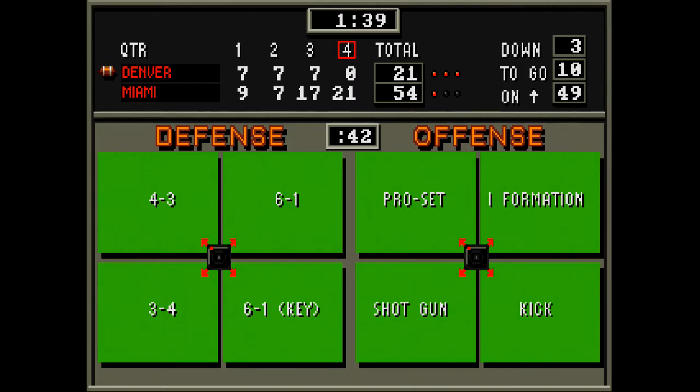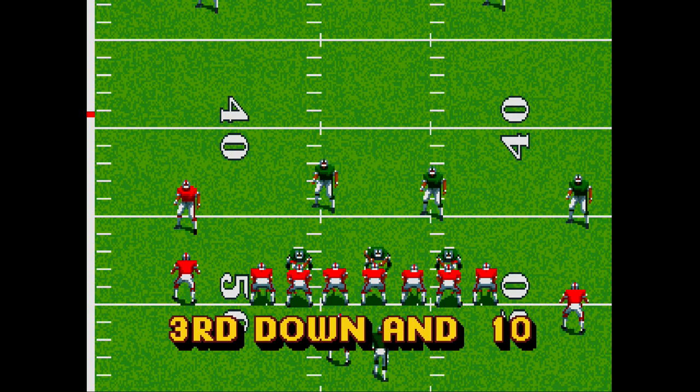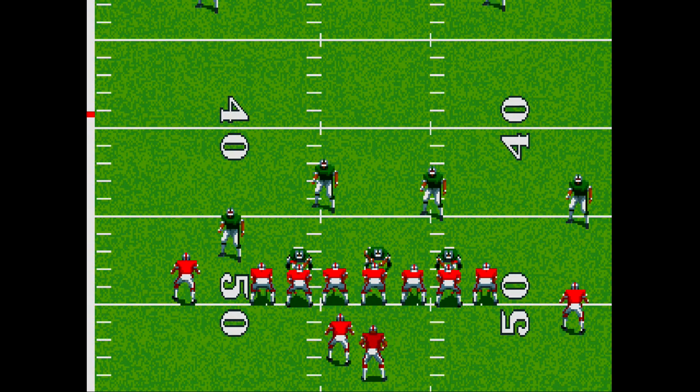Channing crowd is everywhere. I don't know what's happened to them. In the first half, they were quite dangerous. Now they just don't look like they can do anything.